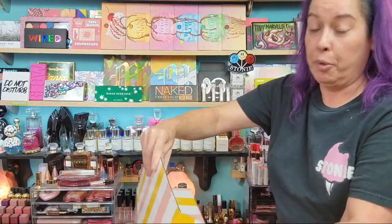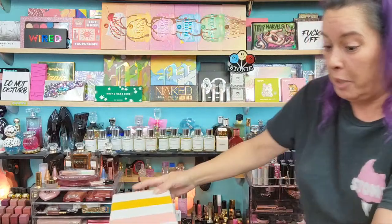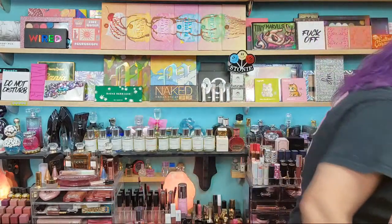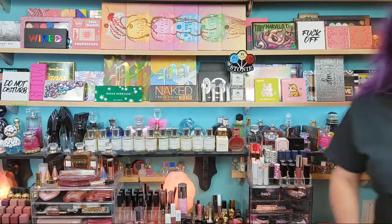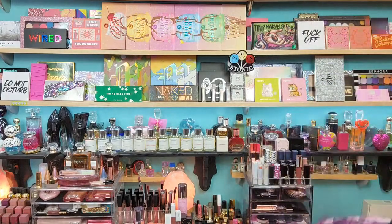It was a party pulling all this, because you're not going to believe the shit that was in this box. I still can't believe it. Let me get that the hell out of the way. The box itself was only $60. Keep that in mind.